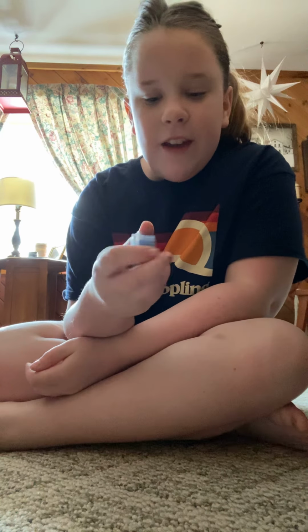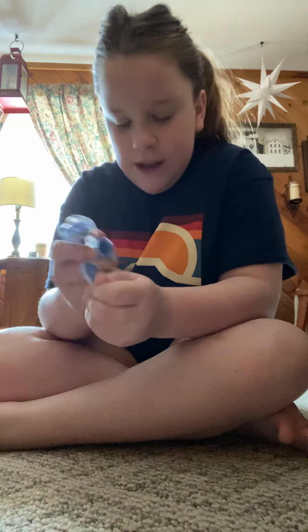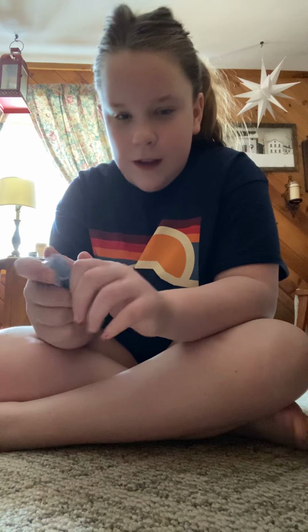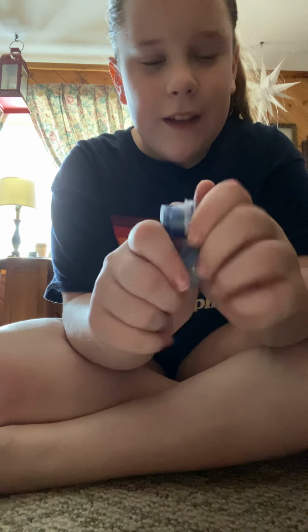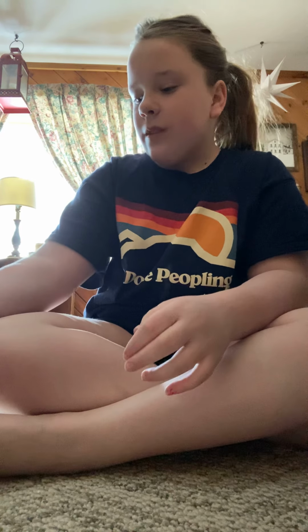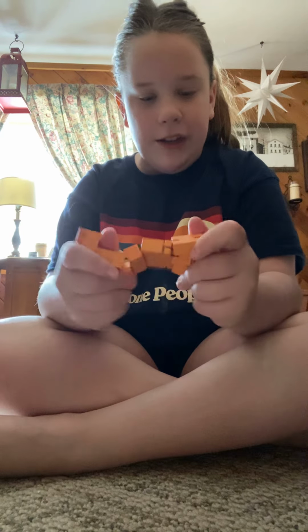And then my dried up paints, I just found this. It sounds very nice. They're very nice, and it's just dried up paint, so it's not really paint getting on you. So I grade that an 8.